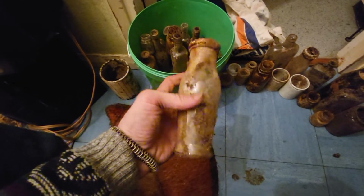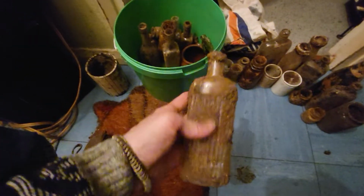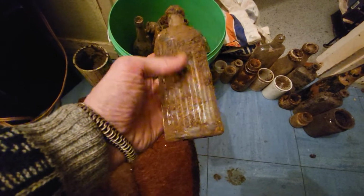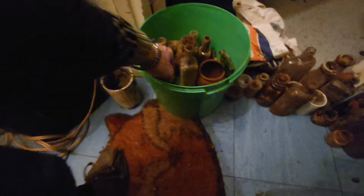What appears to be another salad cream. Yeah, that's another salad cream. Heinz salad cream. Ah, bit of a collapse. What is probably an ammonia bottle. It's got the poison striations, but I should imagine it's an ammonia bottle. Of course, none of these have been cleaned yet, and I don't know if I ever will, because I feel so flipping ill and I can't concentrate. They may never get cleaned.